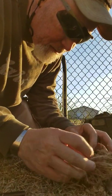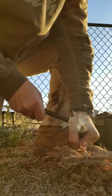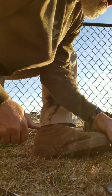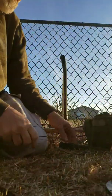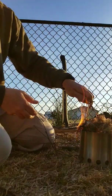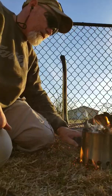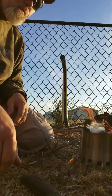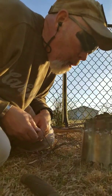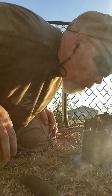Char cloth is catching up, but I think my bark is a little... Oh, ow. Oh yeah. I think we got a fire now. Push it on down in there. Let her set the whole backyard on fire here. Oh yeah.